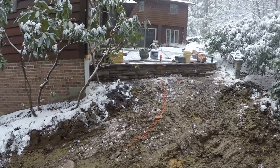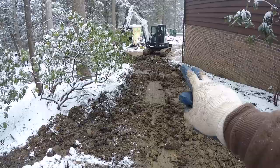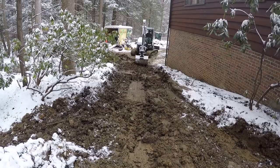So we're gonna have a set of steps starting right here, going up around, hitting that onto the patio. From here on down, another landing, another set of steps going down there, probably another landing, and then another set of steps right down to the driveway. So probably three sets of steps with pavers in between. So as you can see, we are playing in the mud. Hopefully get this shaped up and look a little better here in a day or two. So that's what we got going.